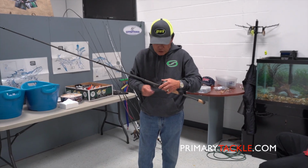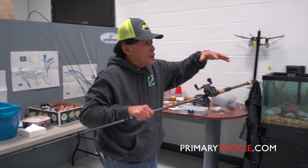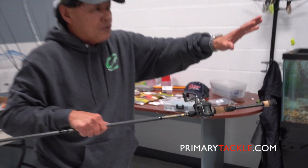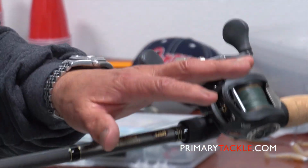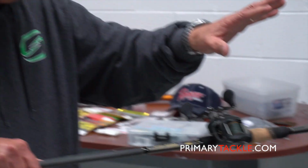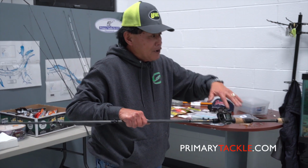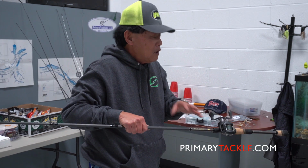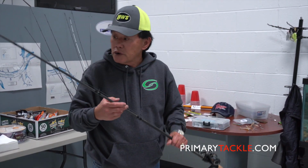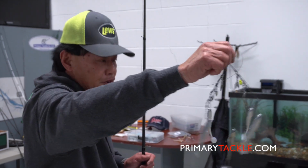This is a medium heavy rod. I like to use a reel that'll hold quite a bit of line. Let me say something about reels. I don't care what brand you use, but on an umbrella rig, you want to use a low ratio reel. You know what I'm talking about? A 5.1 to 1 or a 5.4 to 1. The highest ratio reel I'll use is a 6.4 to 1. You don't want to drag that thing real fast through the water. Go slow.